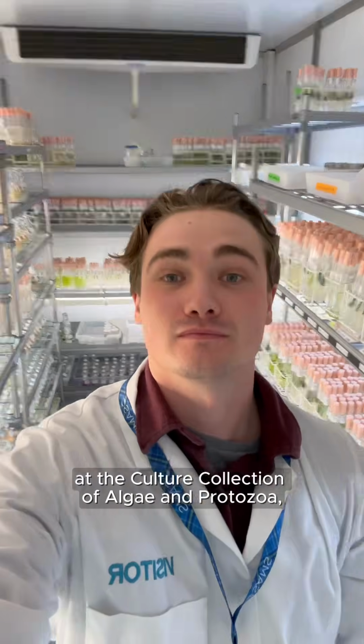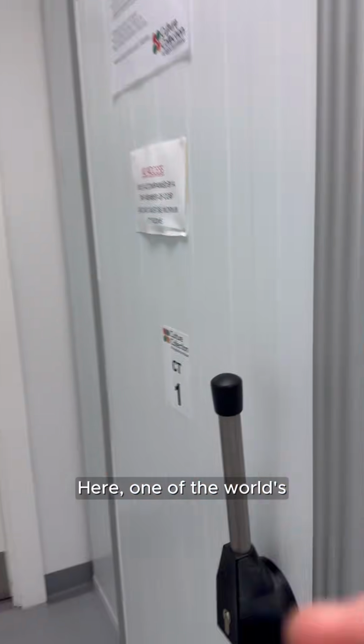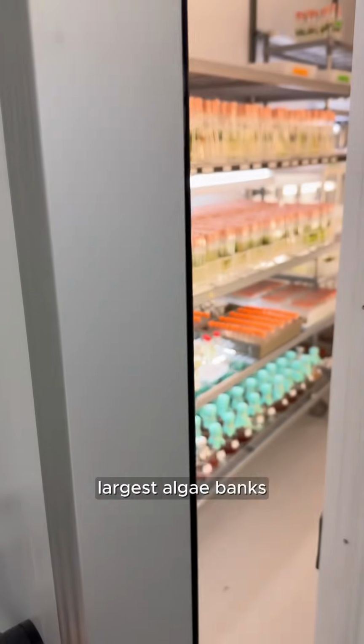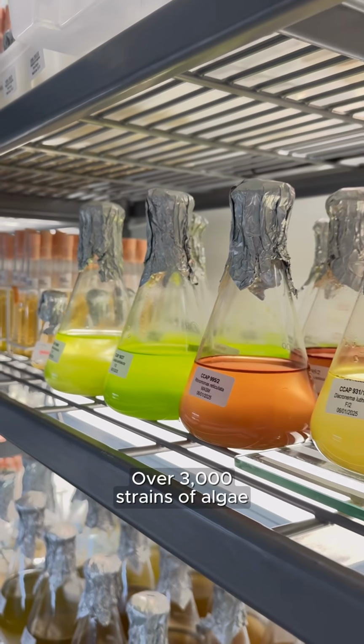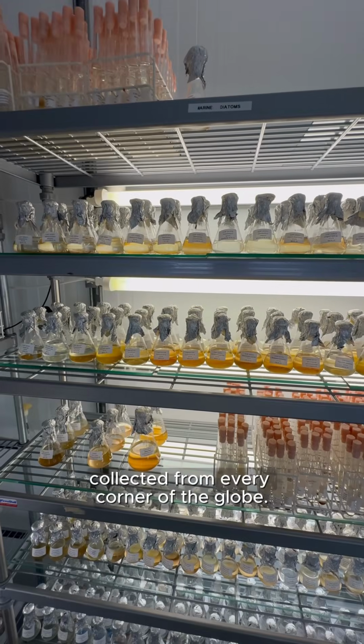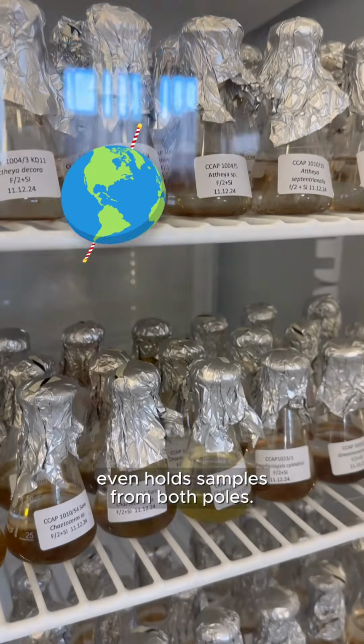That's what I've discovered here at the Culture Collection of Algae and Protozoa, which is based at the Scottish Association for Marine Science in the Highlands. Here, one of the world's largest algae banks is maintained for both research and commercial purposes. Over 3,000 strains of algae are housed here, collected from every corner of the globe. Literally, this chilled incubator even holds samples from both poles.